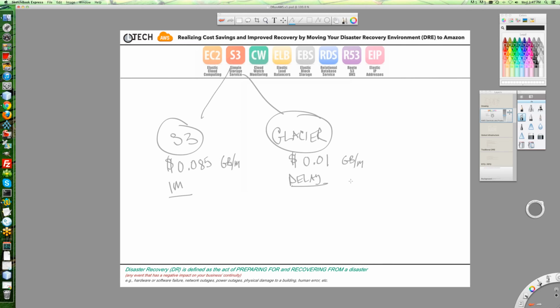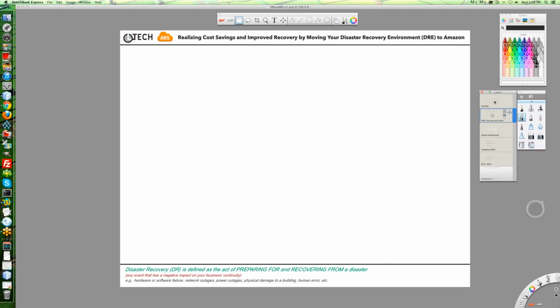And to give you a little bit of a comparison between S3, that's your simple storage service, and Glacier, let me give you a couple of key differences here. S3 runs about, and this is roughly, 8.5 cents per gigabyte per month for storage. Glacier runs about 1 cent per gigabyte per month for storage. The primary difference other than price is the speed. When you put data into S3 for backups or for storage, or even to serve content to EC2 instances, it is immediate. Very fast.